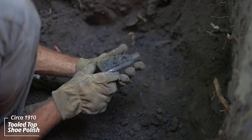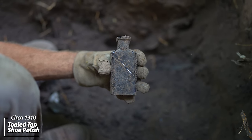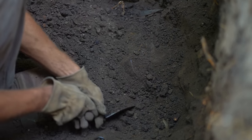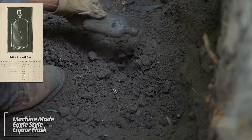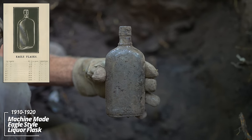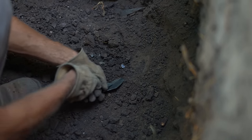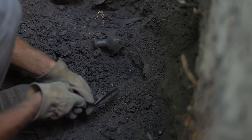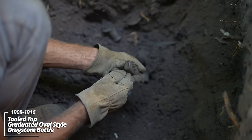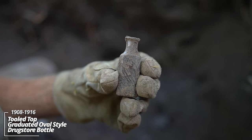Just stuff everywhere here. Getting down into a use layer. Looks like some kind of shoe polish bottle. It's a tooled top, kind of a wide mouth Blake style. Another eagle flask, early machine made, circa 1915. Little prescription bottle. These need to start having embossing on them. Yeah, it's again, circa 1905, tooled top piece.